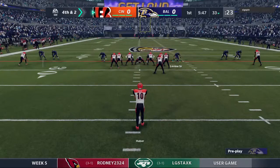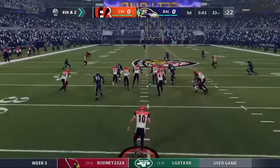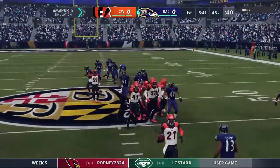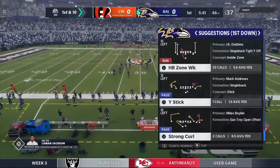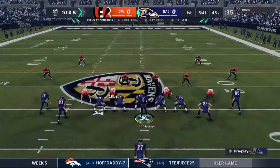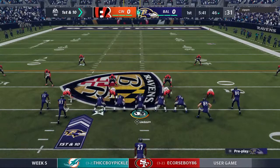So on 4th down, on comes the left-footed punter, Kevin Huber, to punt it away. Only 2 punts for him last week in the loss as he gets this one away. This will be down just on the other side of midfield. Over to Jackson and the Ravens, who come up now 1st and 10 at their own 46-yard line.